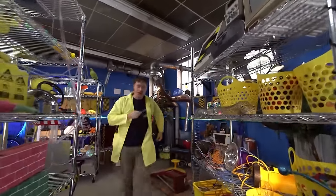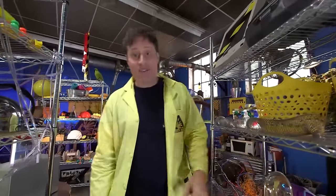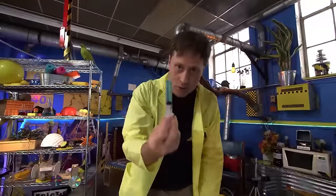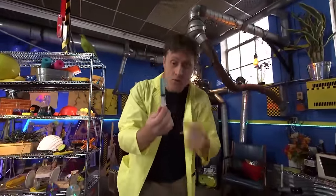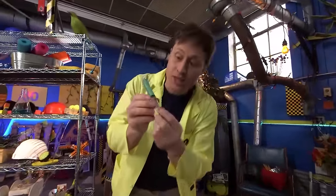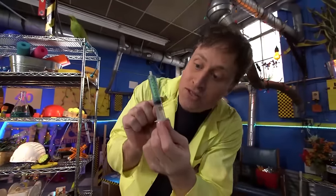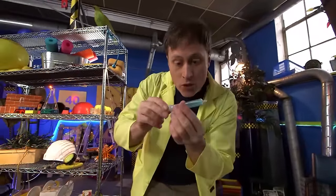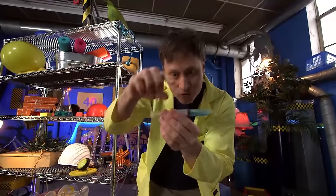Greetings, Science Maximites. My name is Phil, and this is Science Max Experiments at Large, and this is a syringe. You might know syringes from when you get a needle at the doctor, but syringes are used all the time in science because they let you measure very precise amounts of fluid. Now, check it out. You push the plunger down, and it comes out the top. Or you could pull the plunger in, and it would suck more fluid in this way.